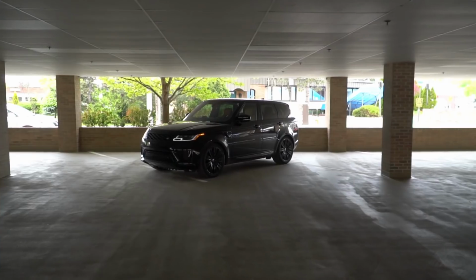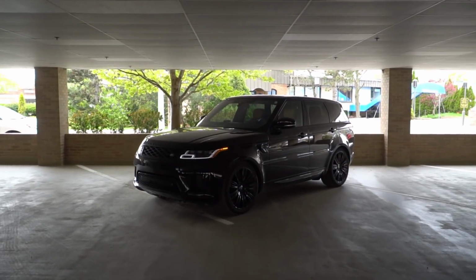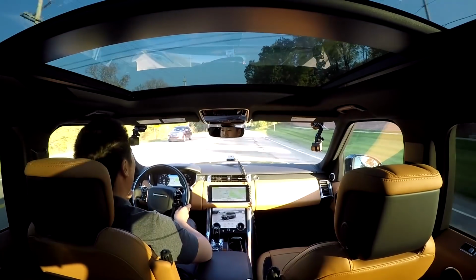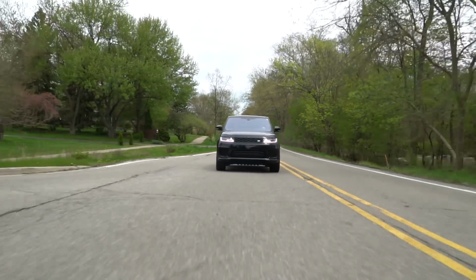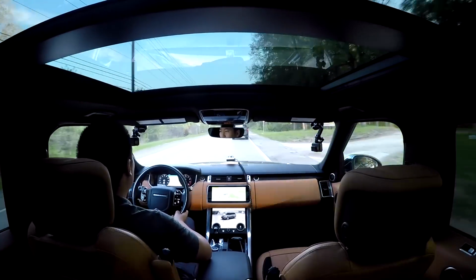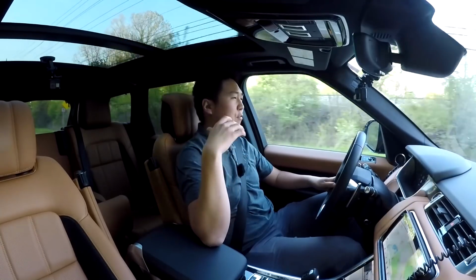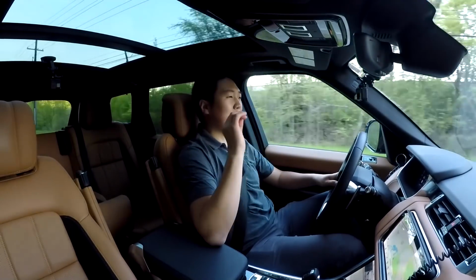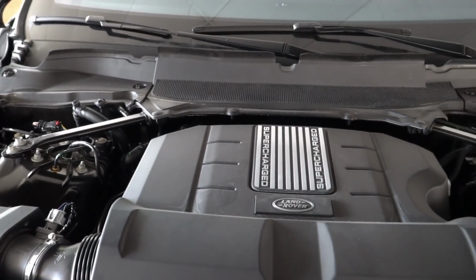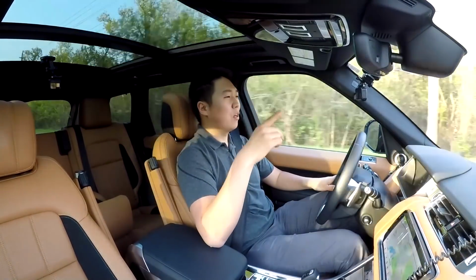Today I am in a 2019 Range Rover Sport Supercharged V8 Dynamic, which is an absurdly long name. What it means is it is the mid to upper tier level of the Range Rover Sport. It has a supercharged V8. You can get a Range Rover in a V6 diesel, you can get an inline 6 mild hybrid now, but the proper way to get it is with a big supercharged V8. 5-liter supercharged V8 in this Sport, Supercharged, Dynamic, whatever it's called.